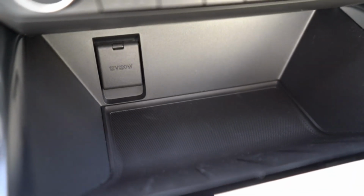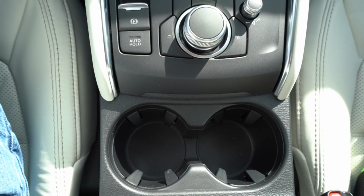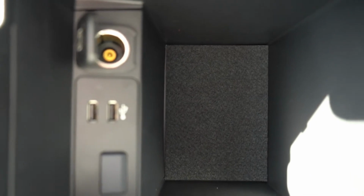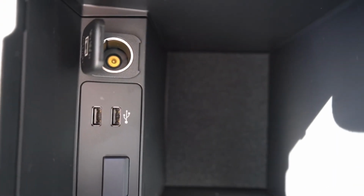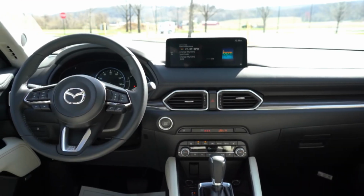Just in front of the shifter, you have a decent amount of rubberized storage along with a 12-volt power outlet. Behind the shifter, you have an electromechanical parking brake, dual cup holders, and a decent amount of storage within the center armrest, along with a 12-volt power outlet and 2 USB charging ports as well. So overall, interior quality is perfectly fine. It certainly gets the job done.